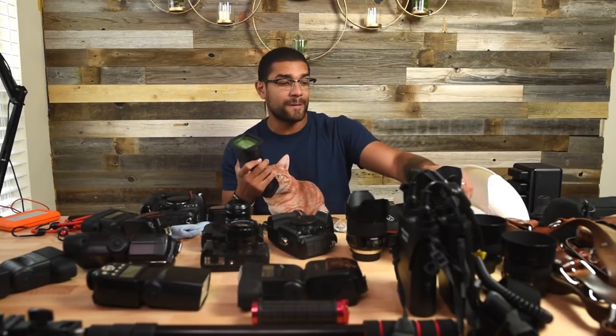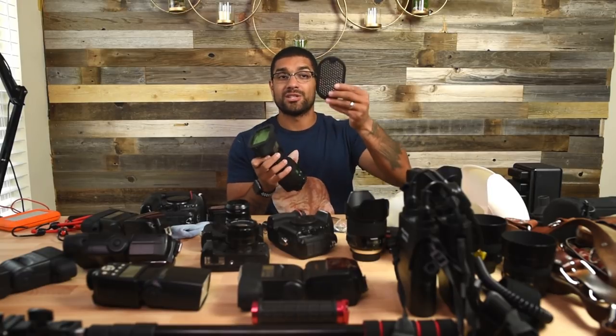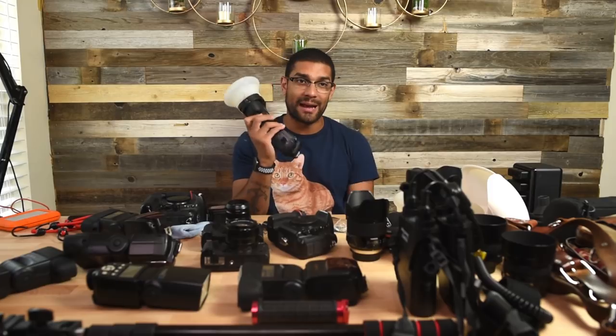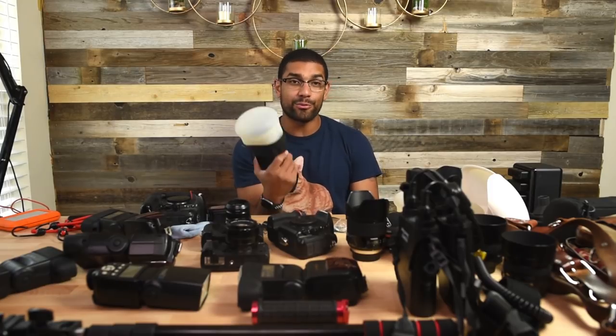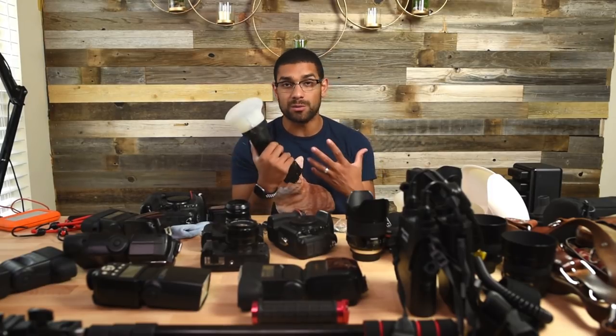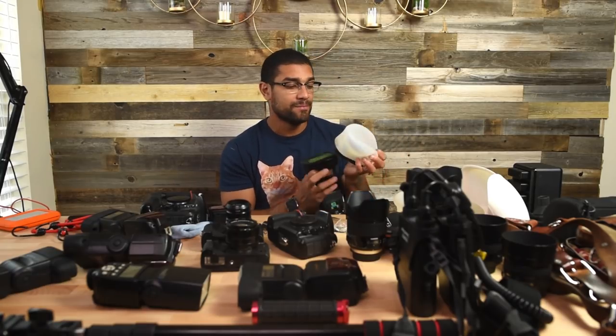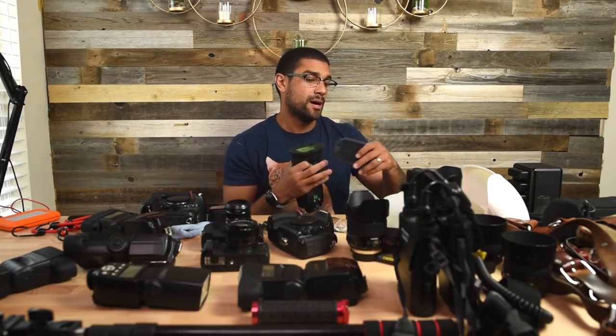And even more, we use grids as well. So if I want to add that with a grid, I can just do that by itself, or add that with a grid and a modifier. So these make it really, really easy to do multiple things and control light a lot better. So the MagMod is a really, really great source.